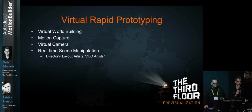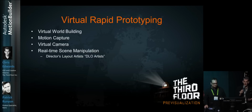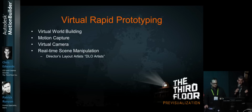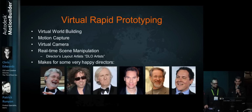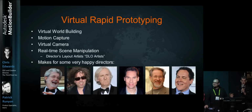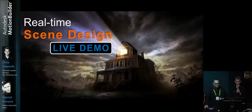This is actually a term that Robert Zemeckis came up with when he wanted to work with a team of professionals sitting behind the scenes, basically being the short order chefs, coming up with and manipulating some of the action that he would then shoot live. And so that makes for some very happy directors when we can put all of those elements together. And that's what makes for a really good virtual rapid prototyping shoot.